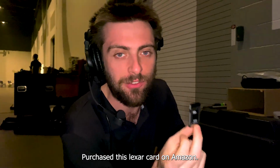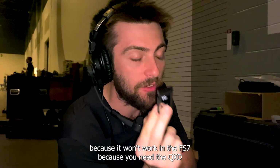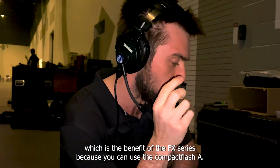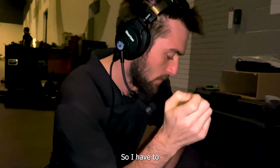Purchased this Lexar card on Amazon. I'm going to have to return it because it won't work in the FS7, since you need the XQD cards for the FS7, which is very annoying. Which is the benefit of the FX series because you can use the CFexpress A. So I have to figure that out.